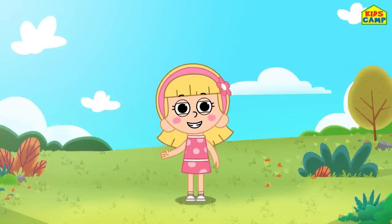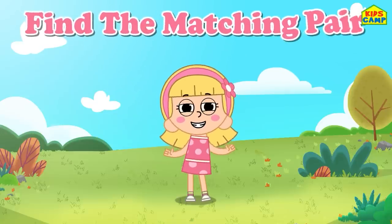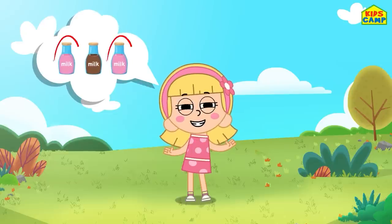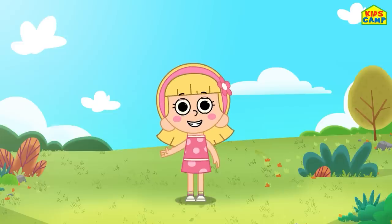What a beautiful day! I'm Ellie! And we are going to play a new game called Find the Matching Pair! That's right! We have to find two similar objects and that's the game! That's simple! Ready? Let's get started!